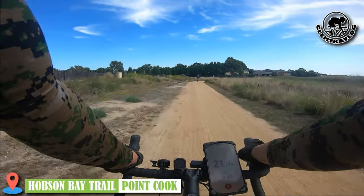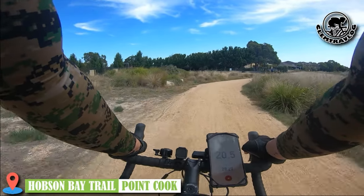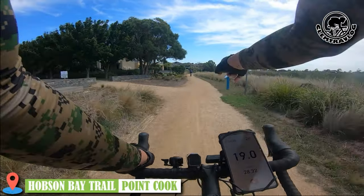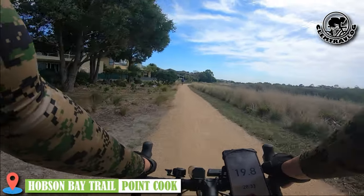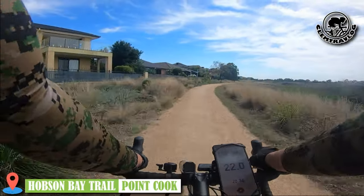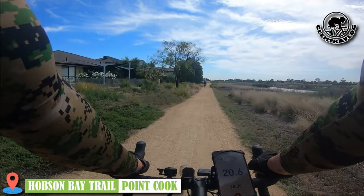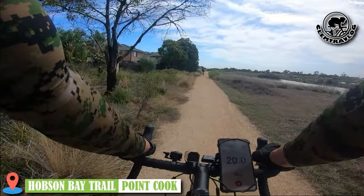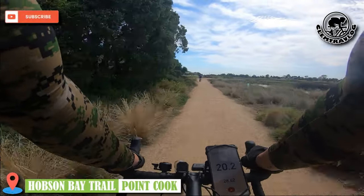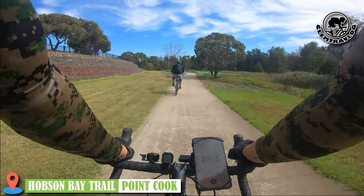Riding on the other side of the Skeleton Creek Trail. This is the gravel part of the trail. You can see it's a fine gravel. It's not that hard for a road bike, as long as it's not wet, not raining. So yeah, enjoy a different atmosphere compared to the other side we came from. The other side is the concrete surface. Better.